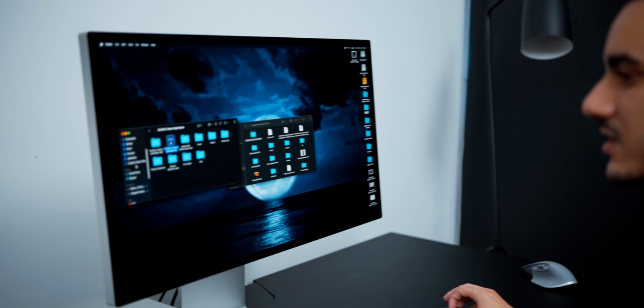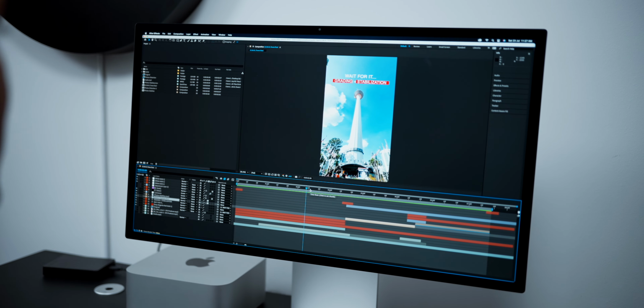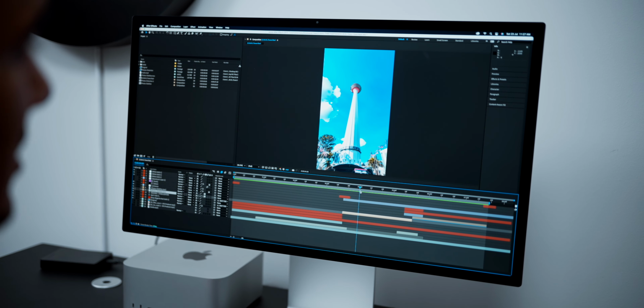Obviously, whenever I start a project, there is a deadline, a certain time frame that I need to finish the project within. So if my PC runs slow or even if After Effects or Photoshop loads slowly, that's going to affect my project, that's going to affect the timeline, especially if I'm working for a client or I have a really important video to publish.